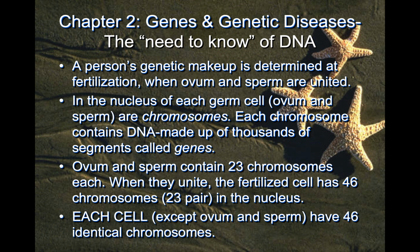We also know that we have DNA, or deoxyribonucleic acid, located in the nucleus of the cell. And the nucleus of each of the germ cells, the sex cells, would be the ovum from the female and the sperm from the male. In the nucleus of each of those are chromosomes. Each chromosome contains DNA made up of thousands of segments called genes.